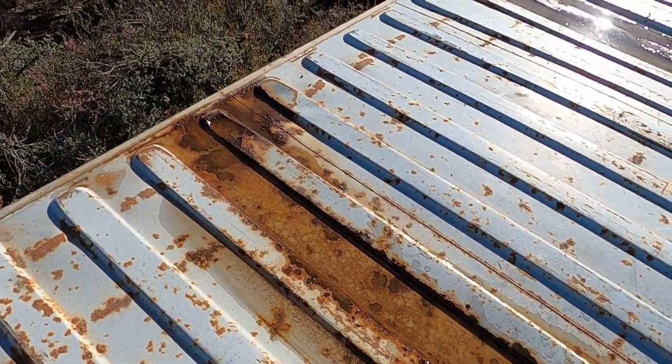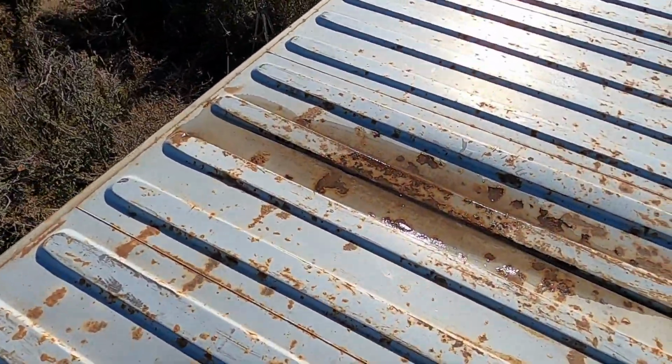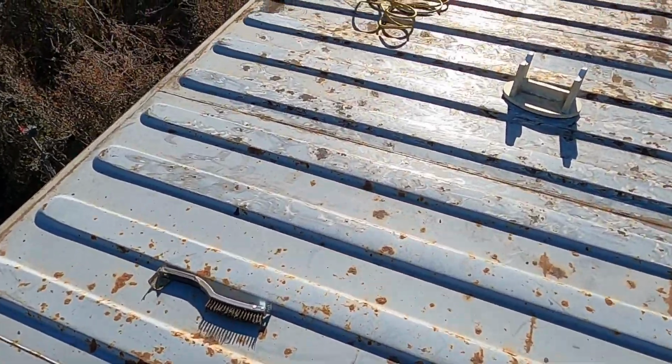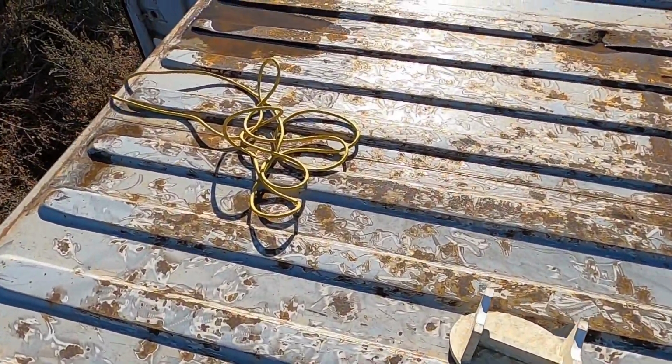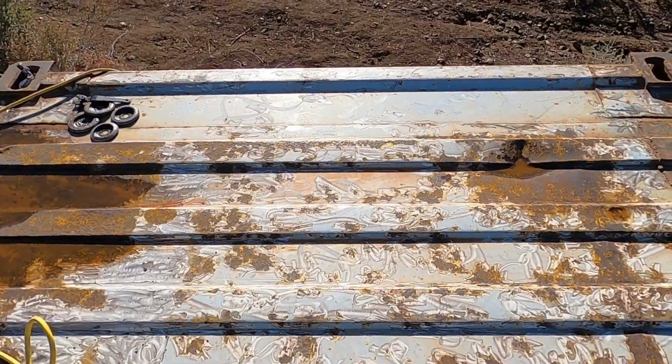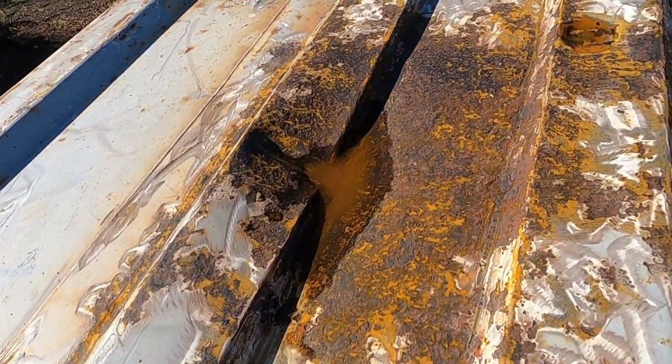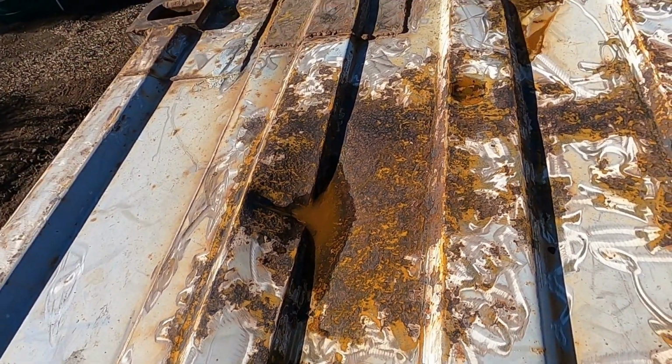It sucks, because it's going to rain in a couple of days again. As I'm buffing, the rust will start to build up again. Plus, I can't paint when it rains because it's a water-based paint.